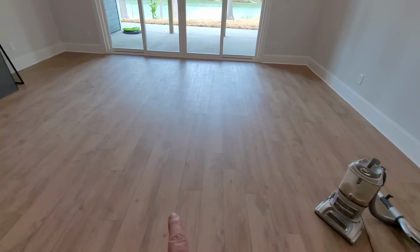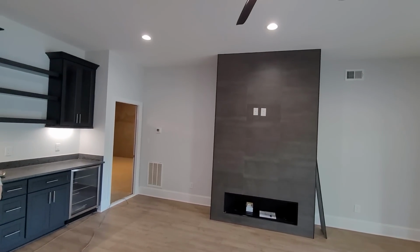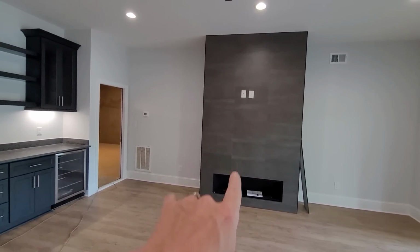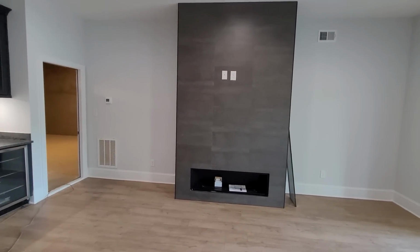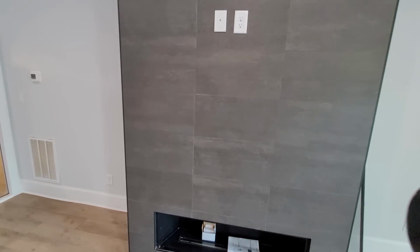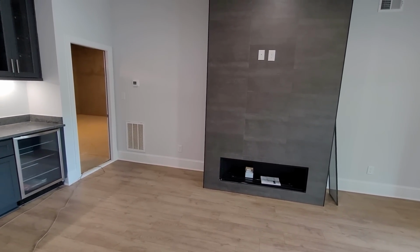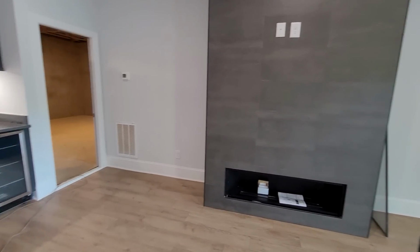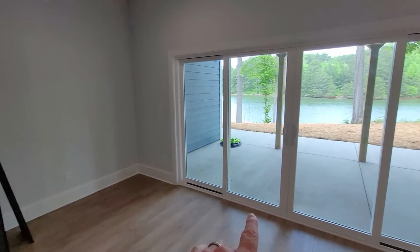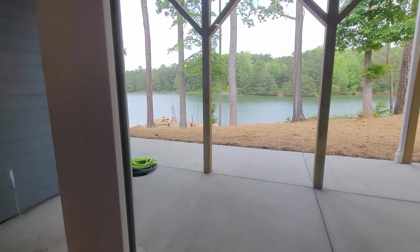Now they went the same thing here with the same vinyl plank floor, but they put a nice centerpiece here, this fireplace. And it's one of the strip kind of fireplaces. There's your TV hookups up top, so you have your TV up there. And that tile. This is a really nice tile, but I think simplicity is elegance here. So again, you got clean lines, but it really sets off the room. Again, we got another double slider. Same as upstairs, you're looking out at the lake.